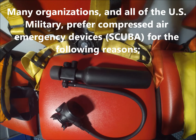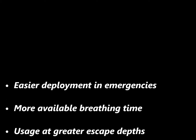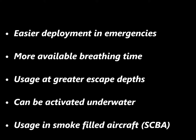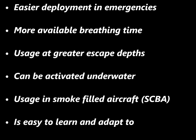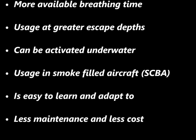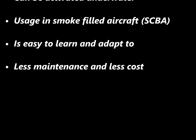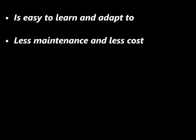Many organizations, and all of the U.S. military, prefer compressed air emergency escape devices, or SCUBA, for the following reasons: easier deployment in emergencies, more available breathing time, usage at greater escape depths. It can be activated while underwater, can be used in a smoke-filled aircraft as a self-contained breathing apparatus. It's easy to learn and adapt to. It has less maintenance and less overall cost.